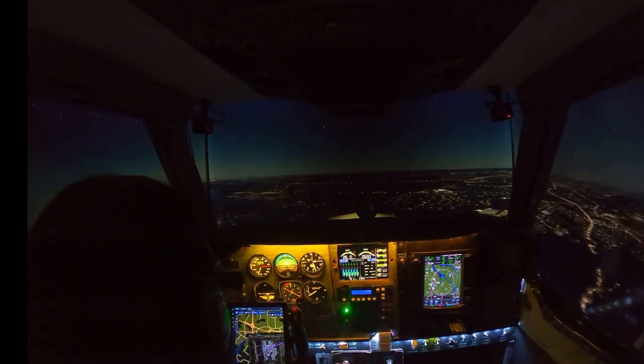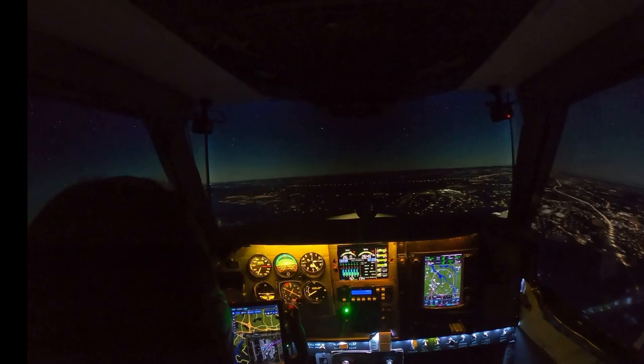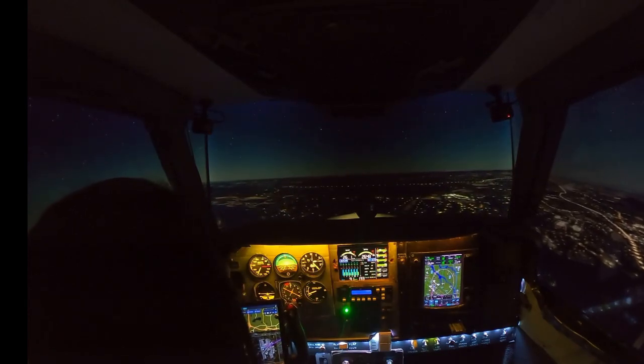Charlotte Tower, Comanche 611, Golf City, double 3000. Bonanza 4 Romeo Papa, winds calm. Runway 5, clear to land. Clear to land, runway 5, Bonanza 424 Romeo Papa.